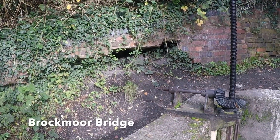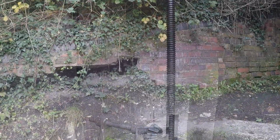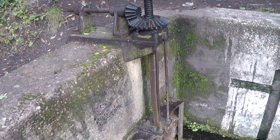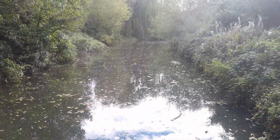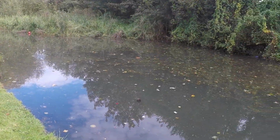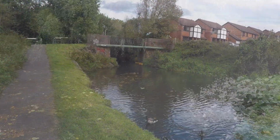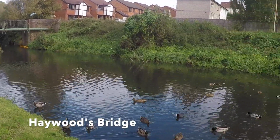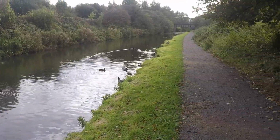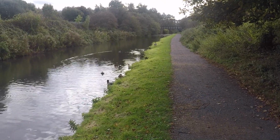And this is the remains of Brockmore Bridge, shut down in the 1960s when the canal above fell into disuse. I've got to say, what we now see is looking very, very canal-like. But we've yet to reach the navigable section. For that, we need to press on a little bit further. Well, this represents the technical limit of navigation. In reality, the practical limit of navigation is the railway bridge ahead, or it certainly was for many years, because there's so much rubbish in the water you can't get past it.